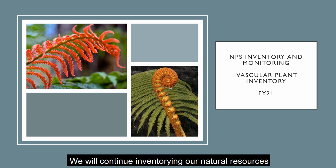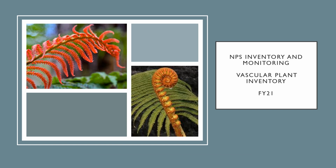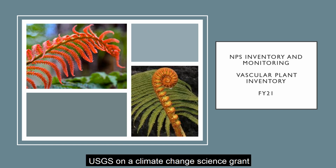We will continue inventorying our natural resources next year with a vascular plant inventory. We are also looking to collaborate with the USGS on a climate change science grant. Honouliuli is at higher risk to increased brush fires, in part due to changing climate patterns, but also the large amount of invasive species.